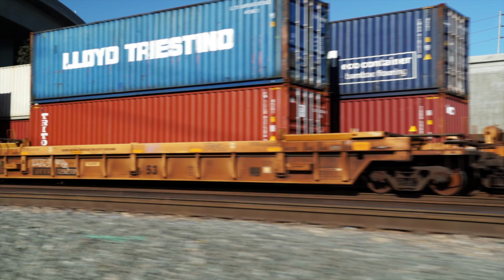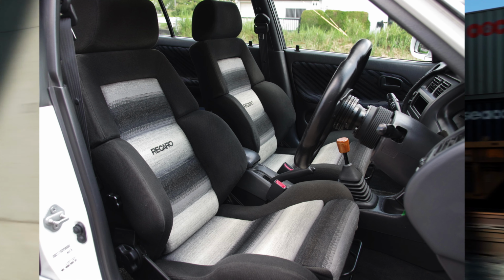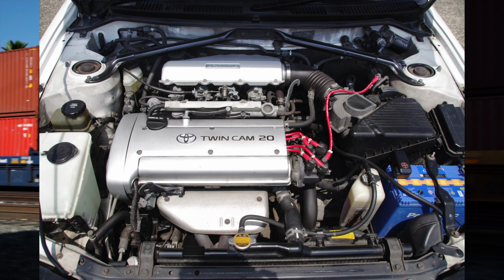Koji Sakamoto of Nara, Japan sends us this 1993 Toyota Corolla GT. A project in progress, this super white AE101 has a 20-valve 4AGE engine under the hood, making for one stealthy sleeper.